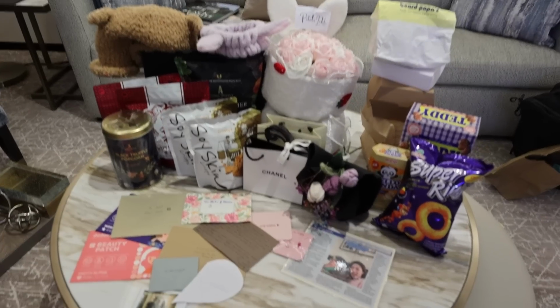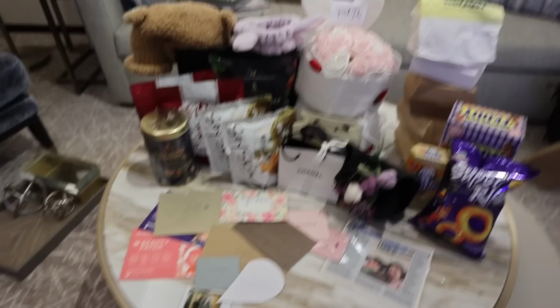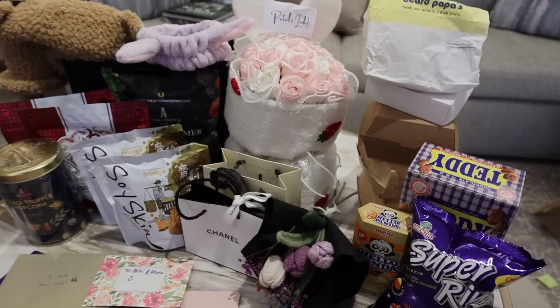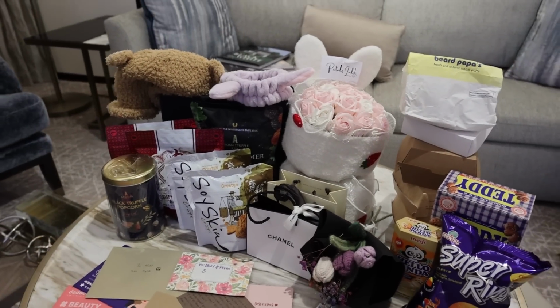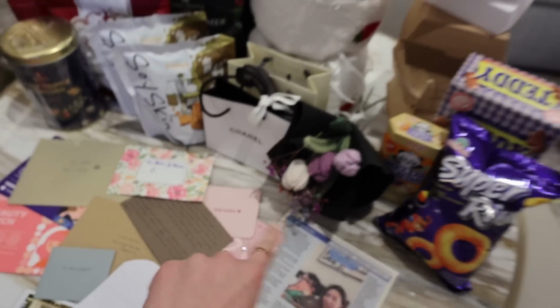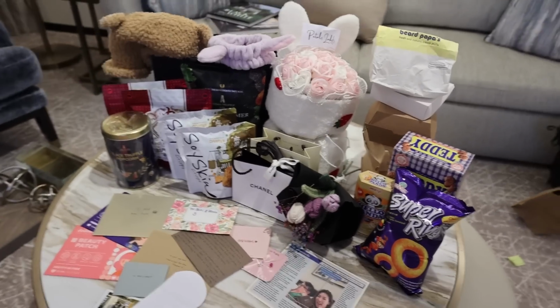Hi. Look at all these sweet things you guys got us in Singapore. I cannot wait to finish reading all of the cards. We also have lots of local snacks to try and goodies to take home. And look at these crochet flowers. I will be taking them home and putting them on display.